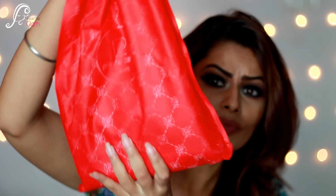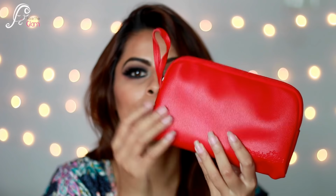Alright, inside I got this red pouch, and last time I also got a pouch, a brown one. These pouches are very handy to keep your shoes nicely and intact. Let's open this and see what I got. Alright, I see another pouch here, and it's a really pretty bag, red in color and textured. It's just like a wallet. Really love the bag, and let's open it and see what I got this time.